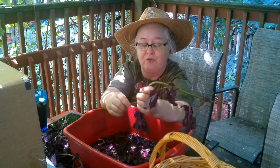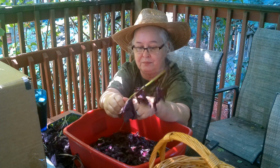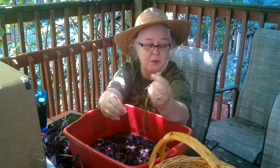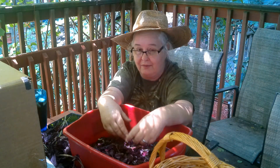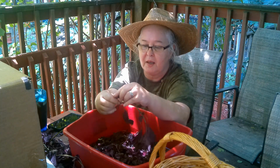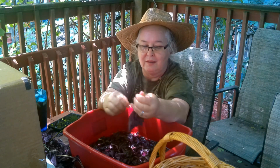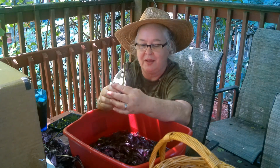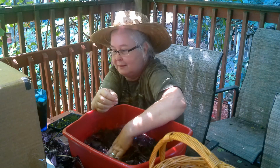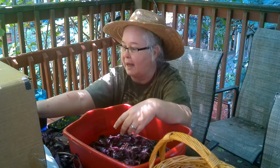And in time for me to use some of this for dinner tonight, because I did pick some ripe tomatoes last night that I've got to weigh as part of this contest I'm in. Tomatoes and squash. So I might as well use some of the shiso in a tomato salad recipe that I'll show you. So I've probably got another hour or so of leaf plucking to do here.